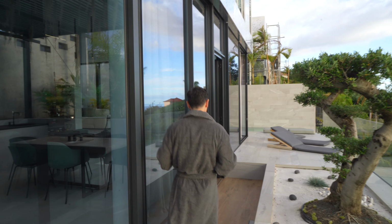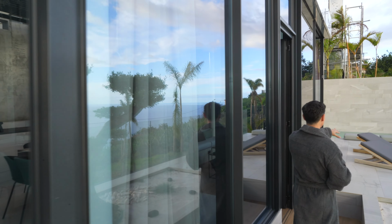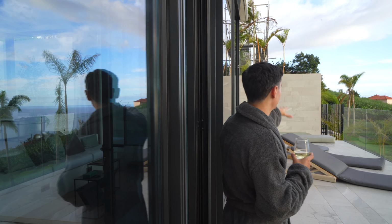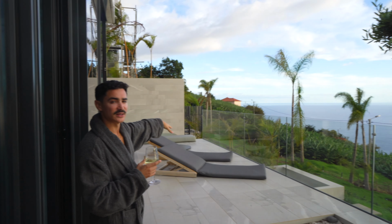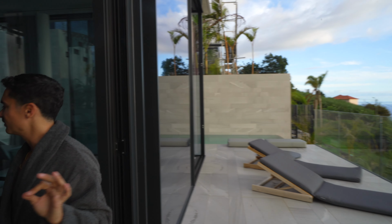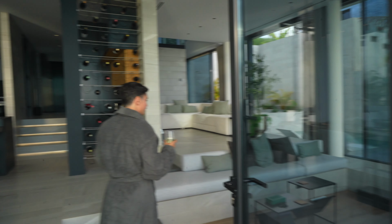Let's continue. As you can see here too, we have some loungers. There's also another fire pit. Maybe we'll even do that tonight. Maybe we'll show you the fire pit tonight. Very cozy, very fabulous.